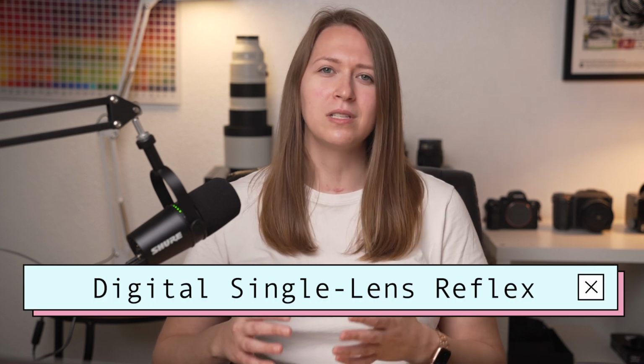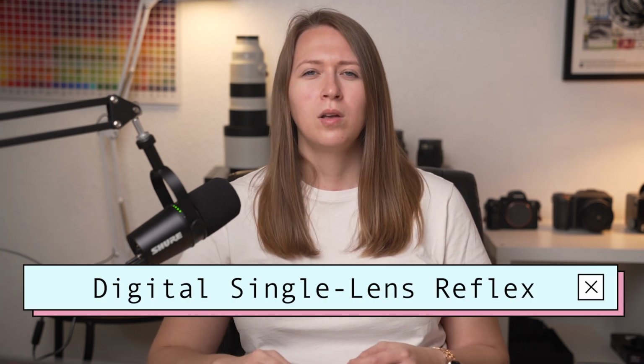After point and shoot, we have the DSLR cameras. DSLR stands for Digital Single Lens Reflex. DSLRs have a physical mirror inside that allows the light to be reflected from the lens to the viewfinder. With that mirror inside, these cameras can tend to be a bit heavier, a bit bulkier, and have a little bit of a noise every time you fire because of that internal mechanism.